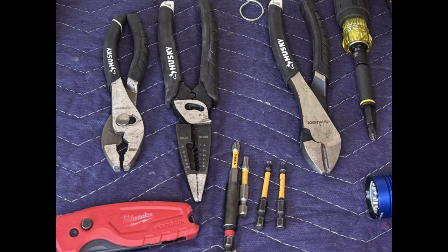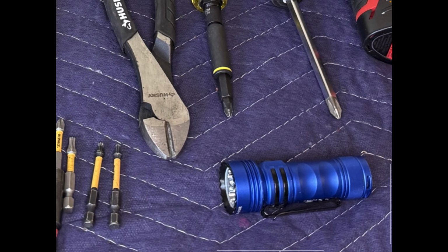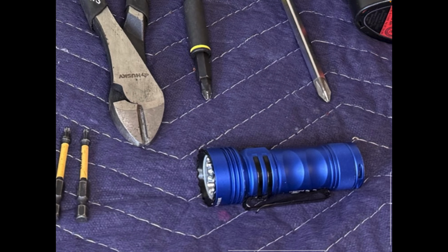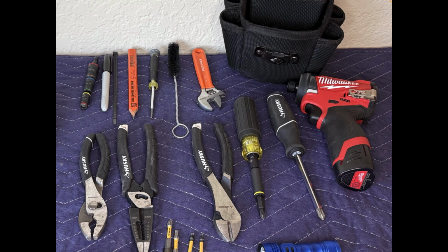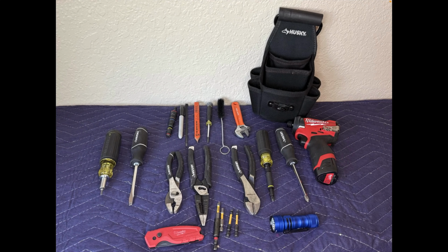Down here at the bottom, he's got the Milwaukee Fastback, some DeWalt bits inside of a Milwaukee adapter as a bit holder. Then there is his Olight Seeker. I already forgot what it was. He won that during the live event. I think it was the Seeker 4 Pro or Seeker 4 Mini. I can't remember. I know it was a Seeker 4, but I can't remember the specific title. And then he's got the M12. It looks like it is the impact. And there's his impact 11-in-1 and his Husky. So a lot of really good tools in there.